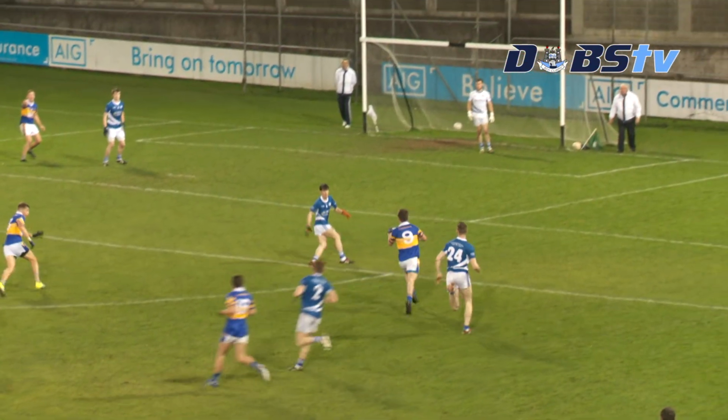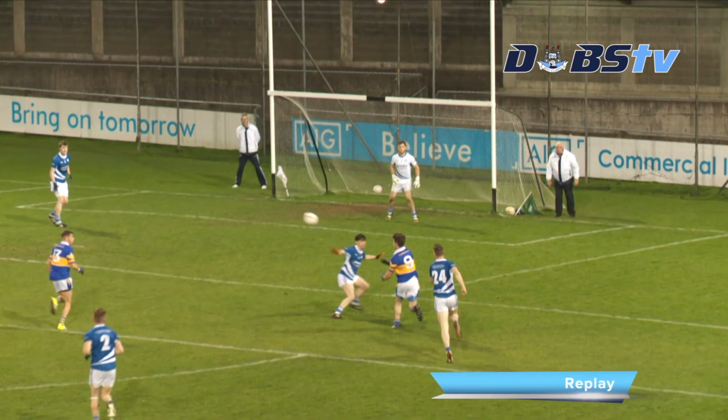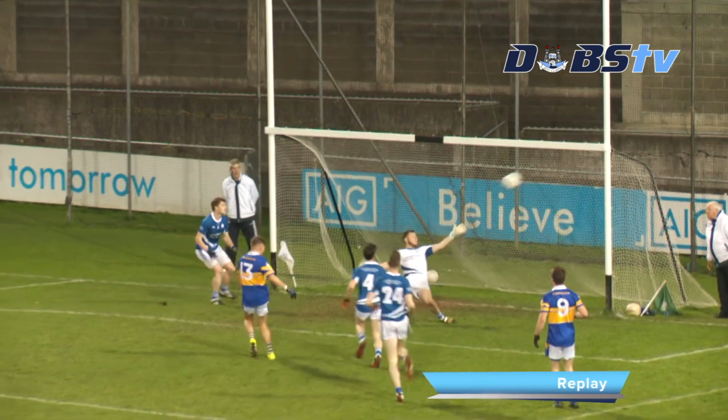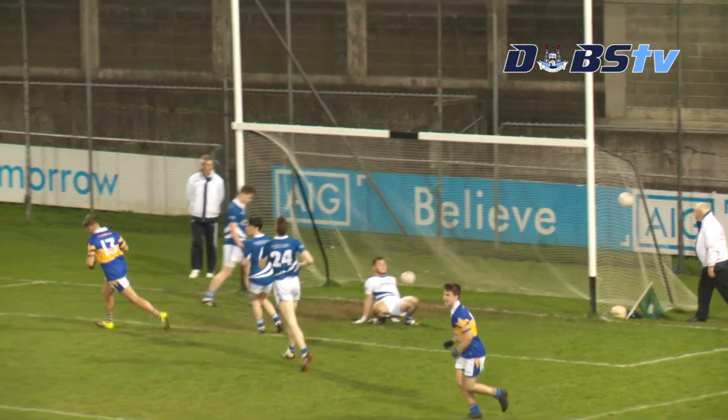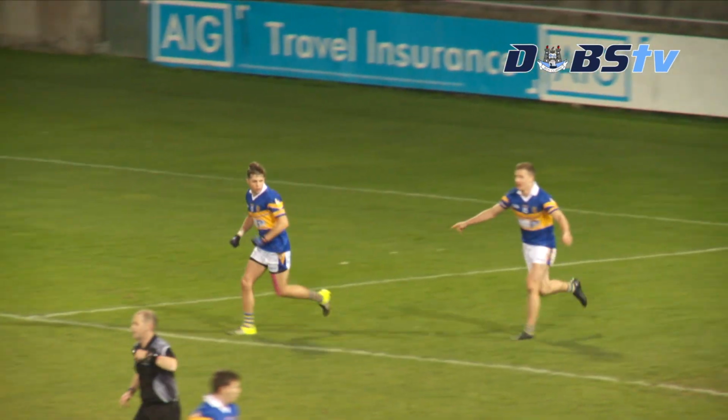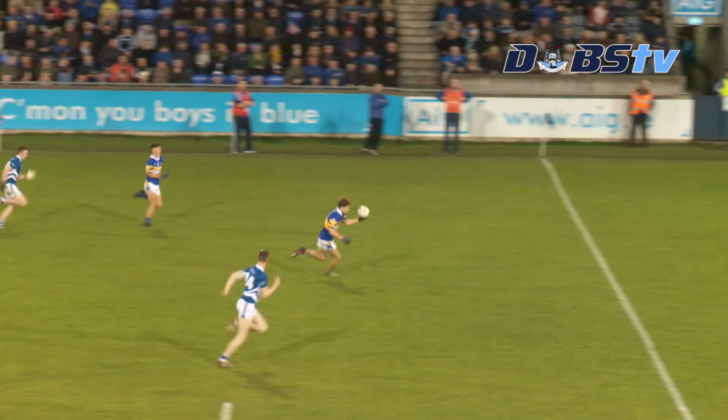Yeah, I'd have to agree with that. It was a very well worked goal. Shane Boland made a burst similar to what Graham Hannigan had been doing earlier in the game, and he actually played the ball very well. He had the opportunity to shoot himself, but he just bided his time. Drew in the Skerries defender, played a nice pass across, and there was an excellent finish.